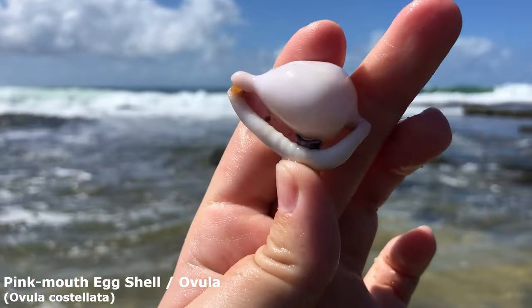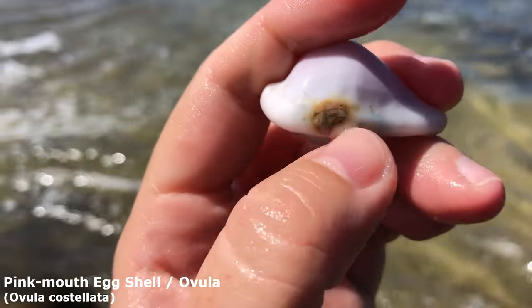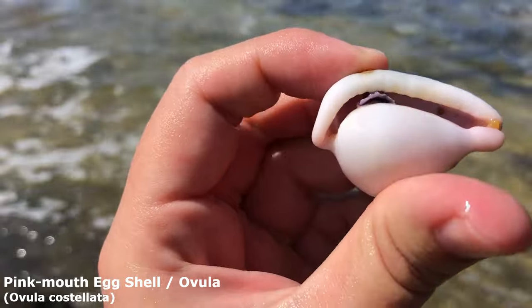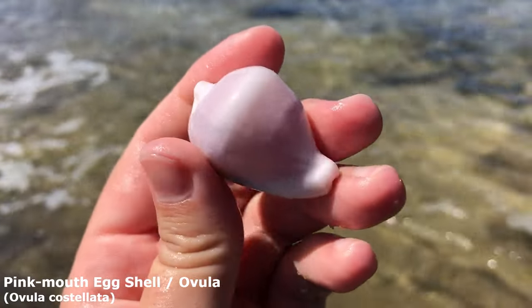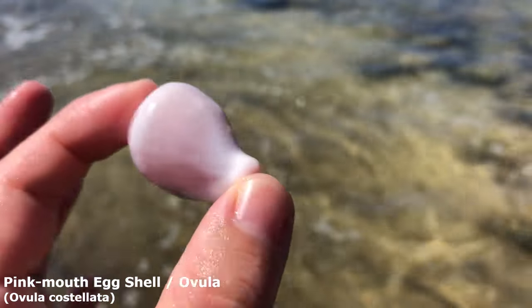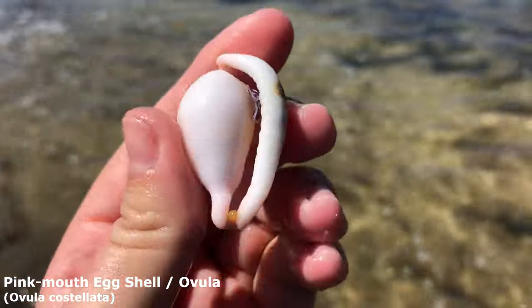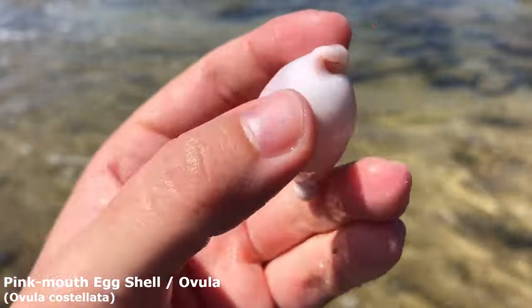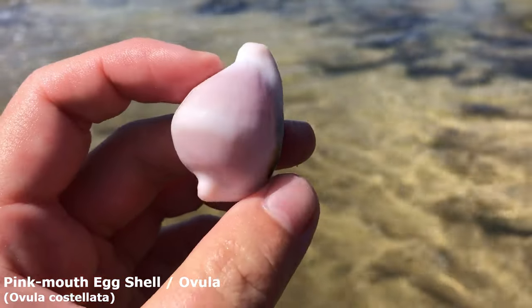Look at this guy. It is not a cowrie shell. It's got a bit of a schmark right there. A schmark. I don't know what I'm saying. I've lost the words, everyone. This is one that I've really wanted to find from here for a very long time. It's not a cowrie shell. It is like the bean trivias. It is a cowrie ally or a false cowrie. It's an Ovula shell, an egg shell. I think this one's like actually called the pink Ovula.